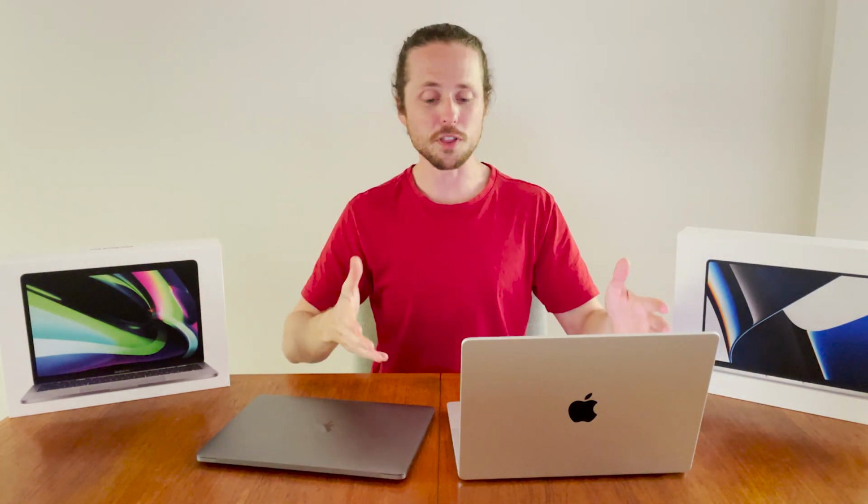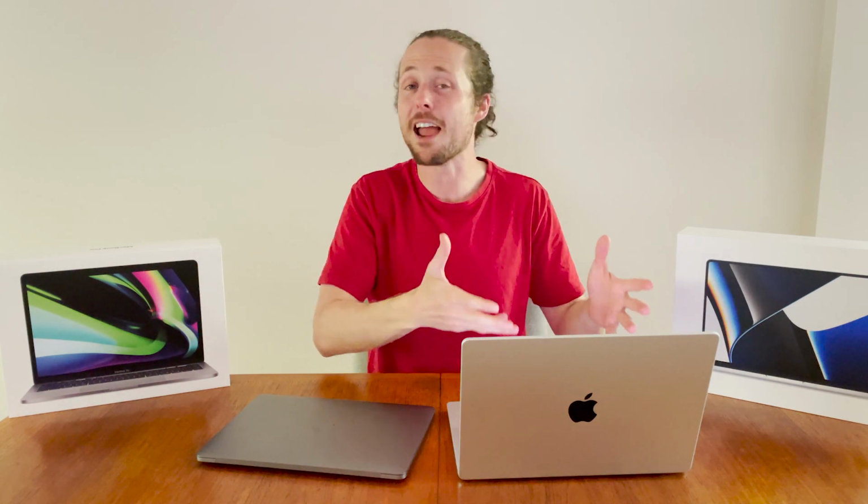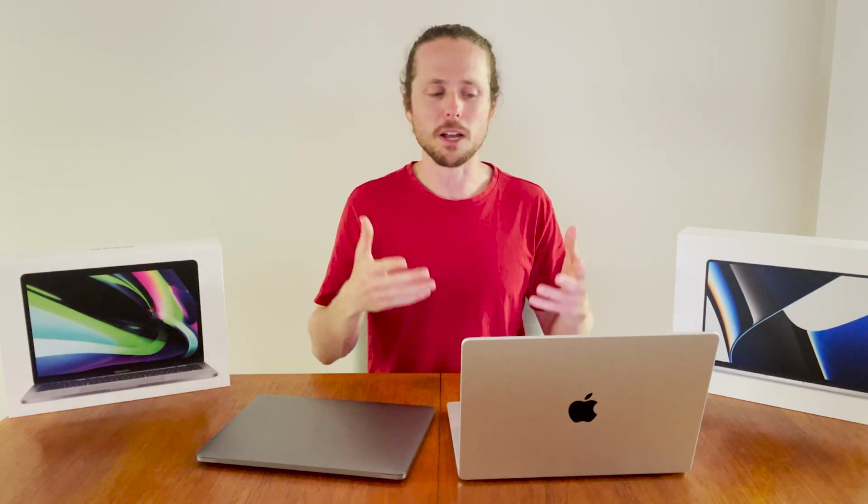Of course, the trade-off for the much smaller bezels on the 14-inch model is that it now comes with a notch. Now, I don't hate the notch. I think I'm happy to pay that price in order to have smaller bezels. Do I think the notch could have been smaller than what it is? 100%. But do I think it ruins the whole thing, as some people seem to be thinking on the internet? No.